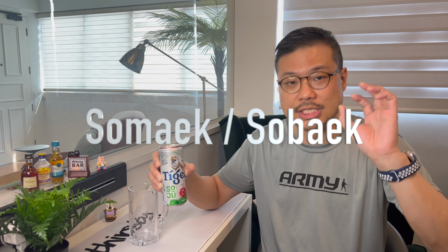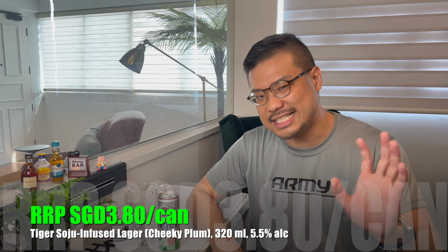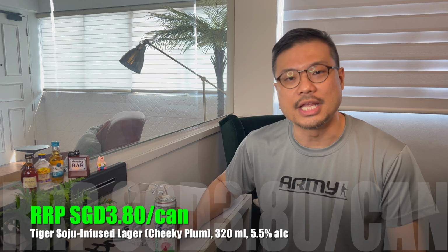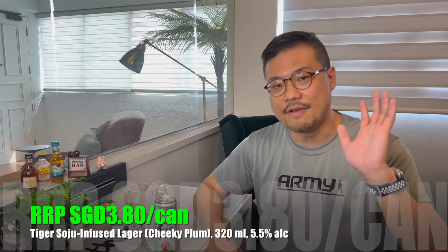Now I do like soju and beer. In Korean terms, this is actually a somek, which is soju, and bikju, which is beer. So combining both words, you get sobek. And in this particular case, it's probably a plum flavored soju with beer. Depending on where you purchase this from, this is retailing at around 3.80 Singapore dollars per can. For that, you will get a 320 ml can with 5.5% alcohol content.